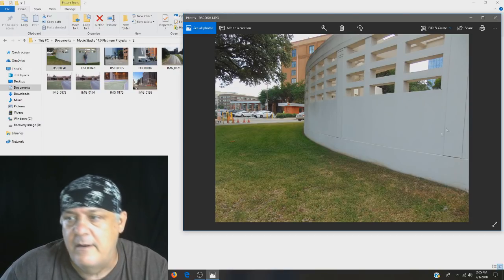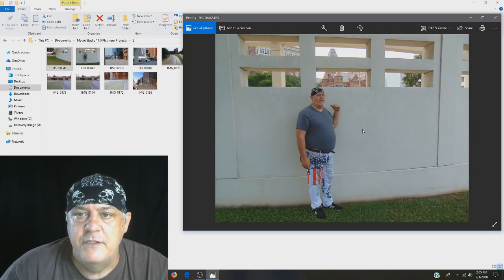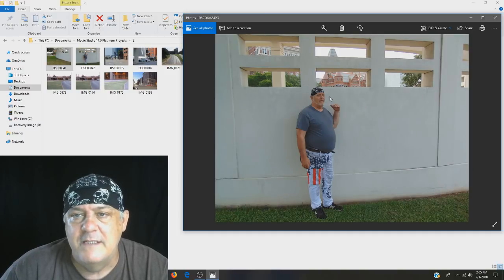They put grass area and stuff like that in there. There's me standing behind the shelter, and you can see we're right in the center of it. Basically, we're right in the center of the shelter in the back.